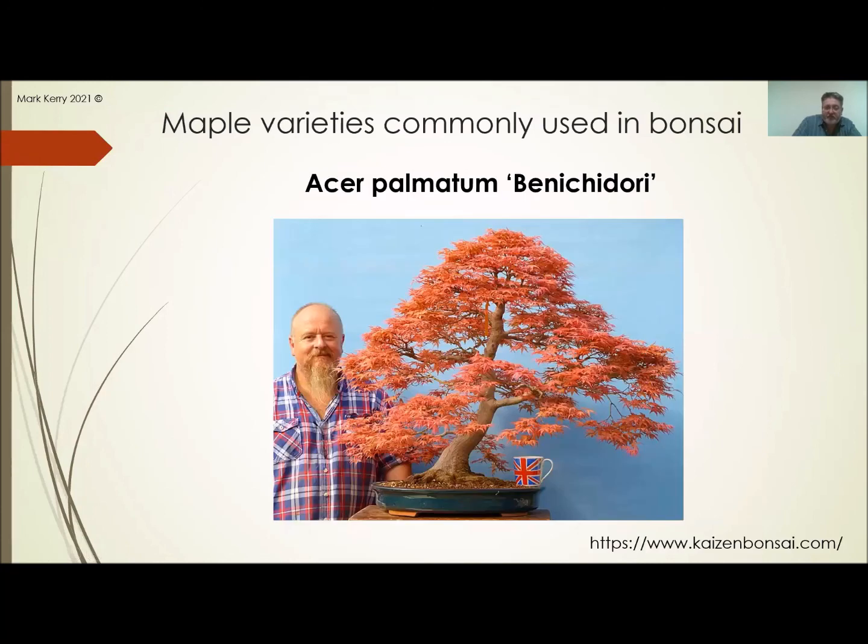Okay, Benishidori, as you can see, this is a wonderful specimen, and I don't mean Graham Potter. I took this off his website because Benishidori is another variety that's a little bit less common, but this is a really magnificent specimen, and it comes out in this kind of peachy colour in spring.